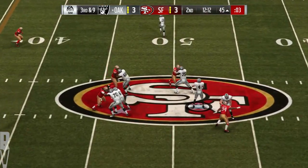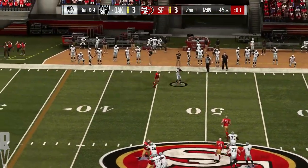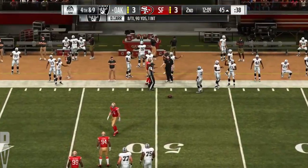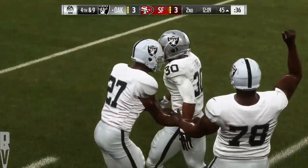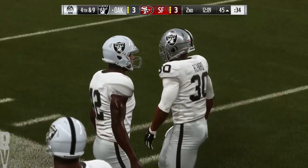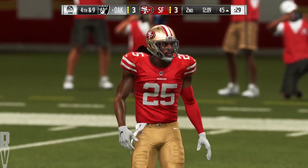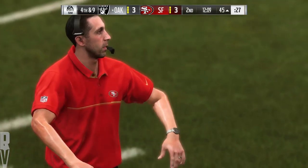Throwing on third down. And incomplete. The contact made the ball roam free and brings up fourth down. Didn't have a receiver open downfield, and as it turned out, couldn't even find his outlet man because of the coverage. It was way too tight. Unable to find anyone open.